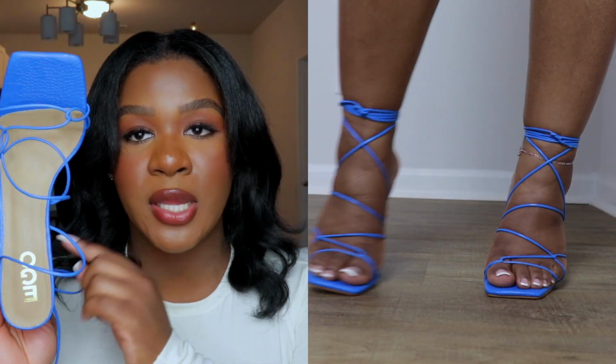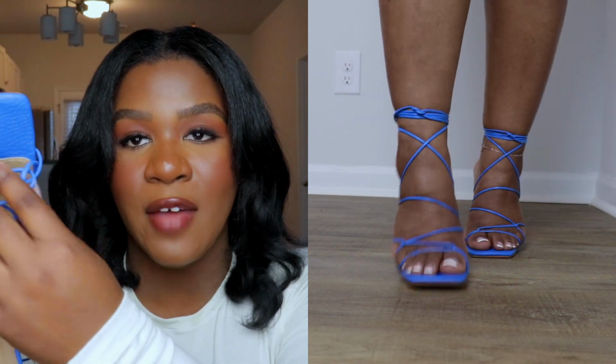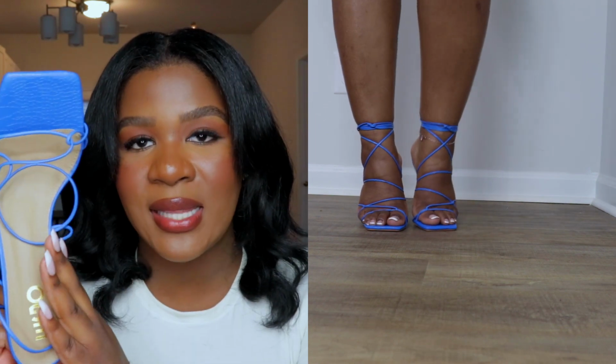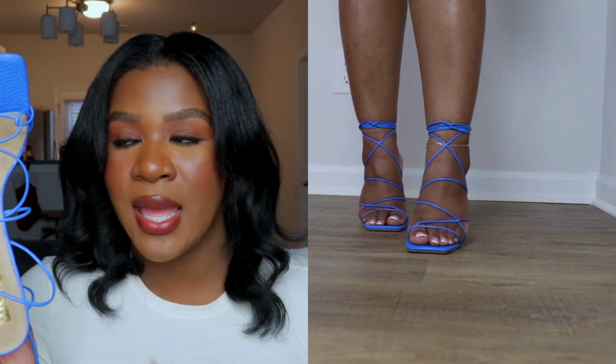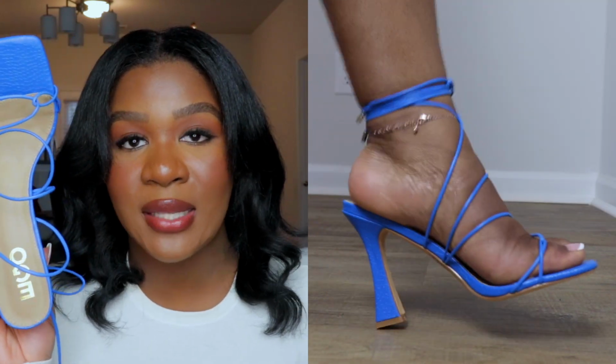But this one, for some reason, was still a little bit too big on me. But I will tell you guys, because it doesn't have a bunch of crazy tight lacing, I should have just got my regular size, a 10. But you live and you learn, all right? So regardless, it still fit really nicely on the feet.